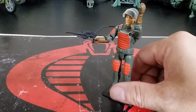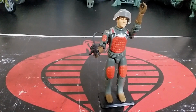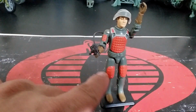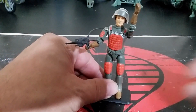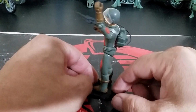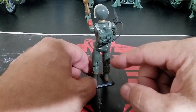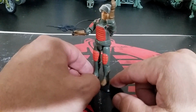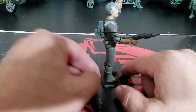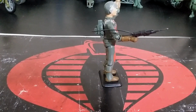All right, next up we're going to take a look at Flash, and Flash I think is one of the more interesting of the 10 in the military looking green, and I've got to say the padding that's on him does make him look a little bit more interesting overall. So he did get more paint apps applied to him, which made him look pretty cool. He does come with his backpack there. I might even have it on wrong. I probably do have it on wrong. And this laser flamethrower thing that he's got is kind of interesting too.